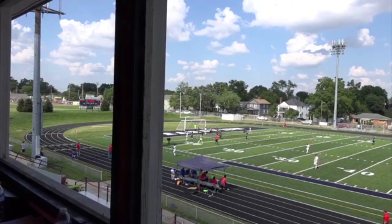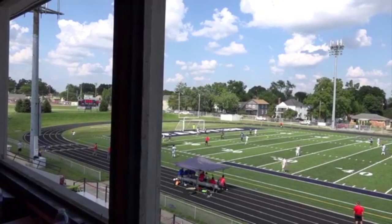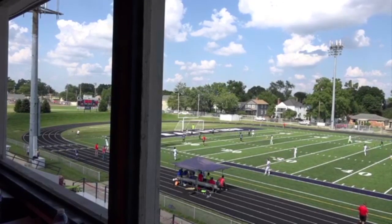Soccer in the United States. We're enjoying a great afternoon at the Anderson Field Stadium, and we see an FC Columbus that really does what they need to do, and they do it really well.